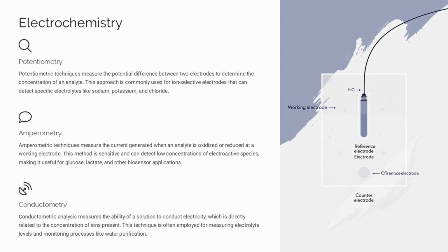Amperometry measures the current generated when an analyte is oxidized or reduced at a working electrode. This is a sensitive method for detecting low concentrations of electroactive species, useful for glucose, lactate, and other biosensors. Conductometry measures the ability of a solution to conduct electricity, which is directly related to the concentration of ions present. This is often used for measuring electrolyte levels and monitoring processes like water purification.